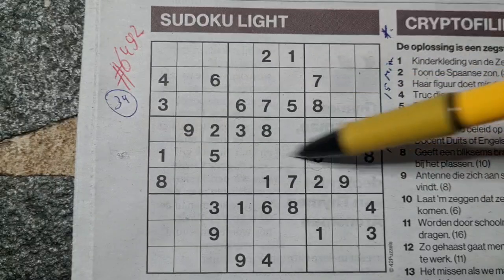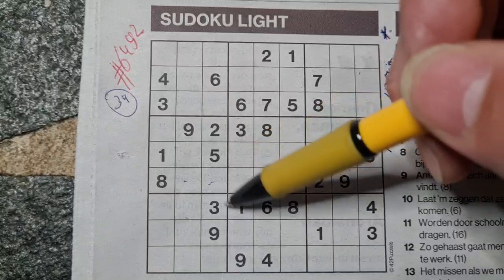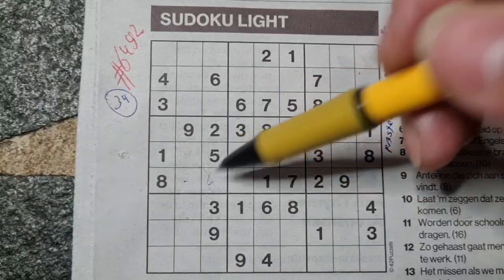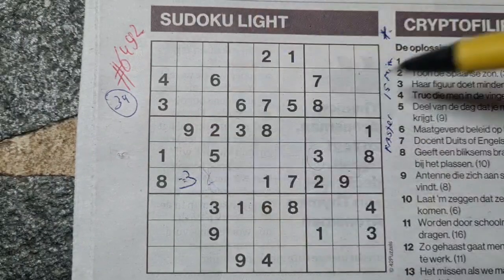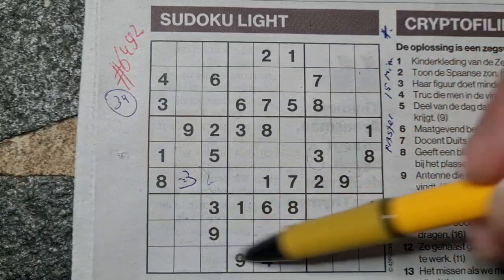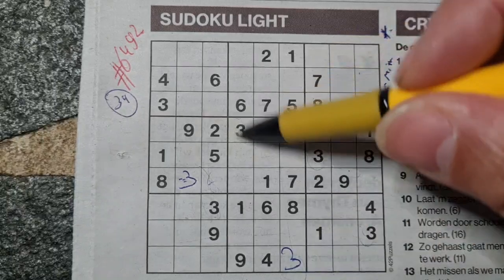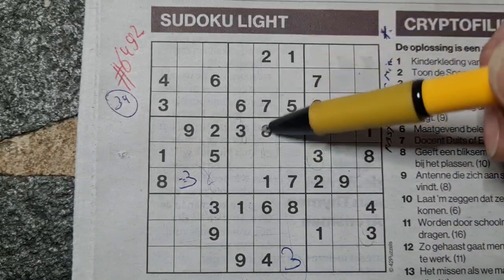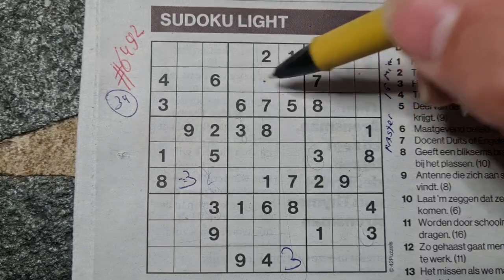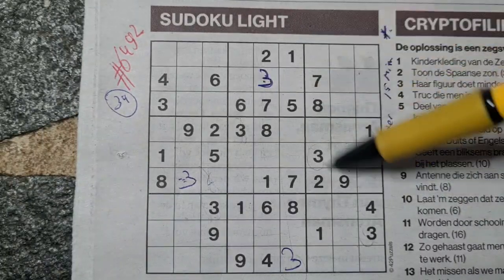3 in this row, 3 in the middle row. So the row below, only 2 places left for the 3 should be here or there. We see 3 in this third column. No 3 there. 3 should be there. 3 in this row, 3 in the row below. So the last row, the only place left for the 3 should be there. 3 in this column, 3 in that column. So the column between, the middle column, the only place left for the 3 should be there.